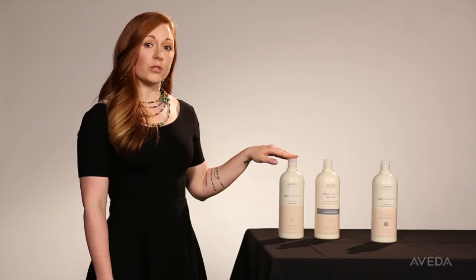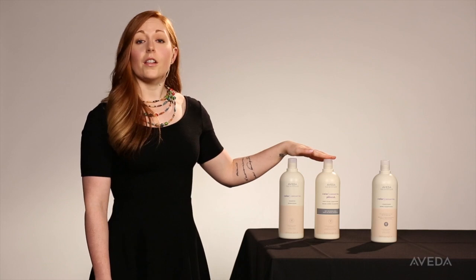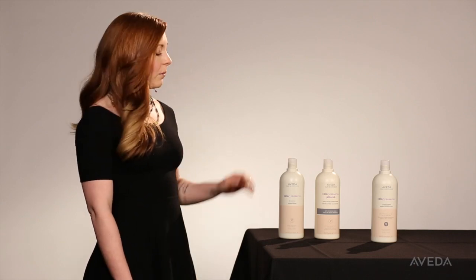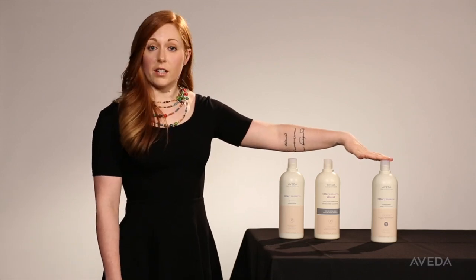For proper rinse and removal of Aveda hair color, we recommend shampooing with Color Conserve shampoo and conditioning with Color Conserve Finish. Color Conserve Finish will bring the hair back down to a neutral pH and stop any residual hair color from processing. At home, we recommend Aveda Color Conserve shampoo and Aveda Color Conserve conditioner. For more information, you can reference your paper color chart.